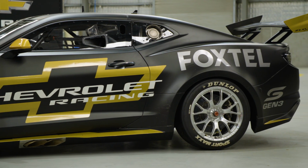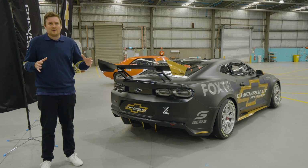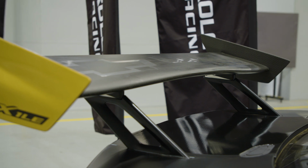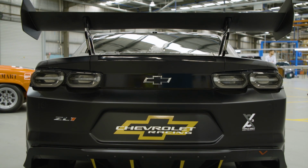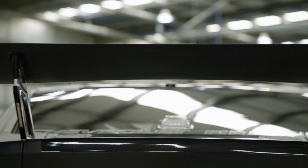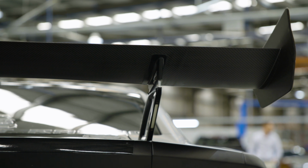There's going to be a massive reduction in downforce, making the Gen 3 cars move around more on track and be much harder to tame. The Gen 3 Camaro will produce a downforce figure in the region of 140 kilos at 200 kilometers an hour. That's about on par with a Porsche GT3 RS road car, which is a really serious bit of kit. For a race car though, it's practically nothing.